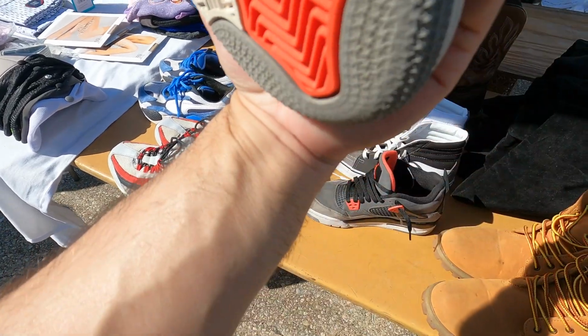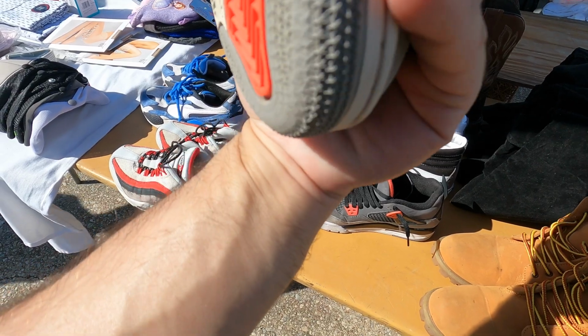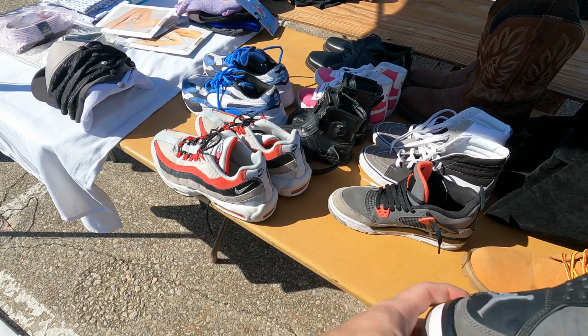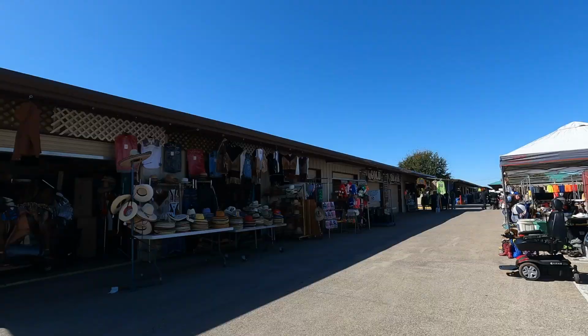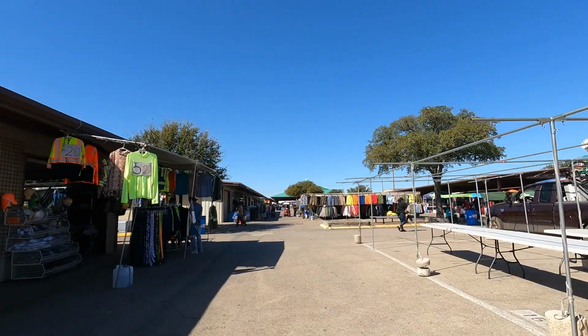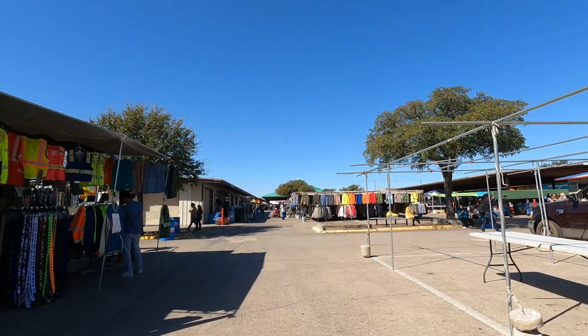Would you do 50? Mm-hmm. Oh, okay. The whole time I was looking at those infrared 4s, there was some people waiting for me to put them down. I kind of had to pay up for them, but I think I can clean them up enough to at least double my money.